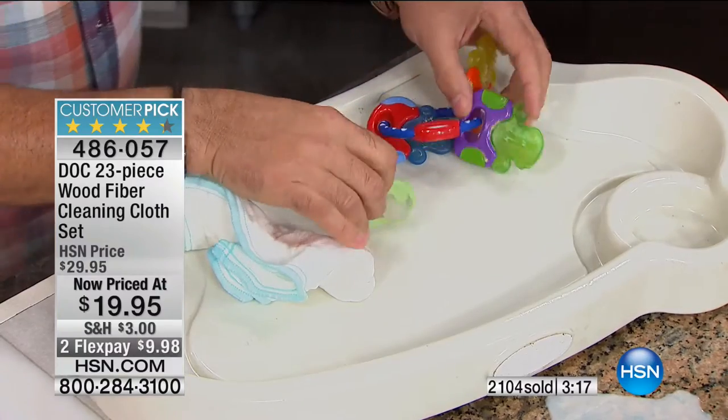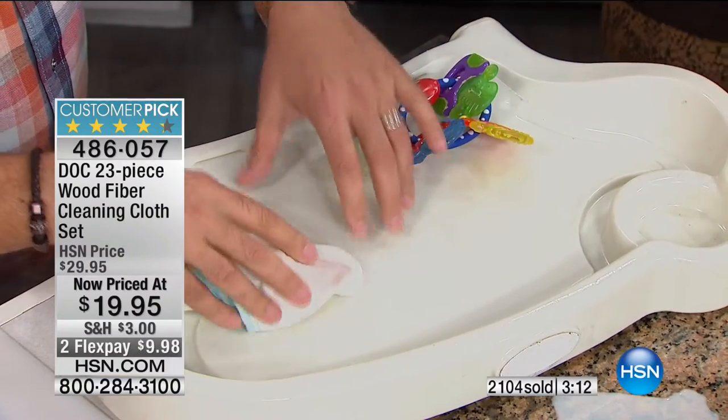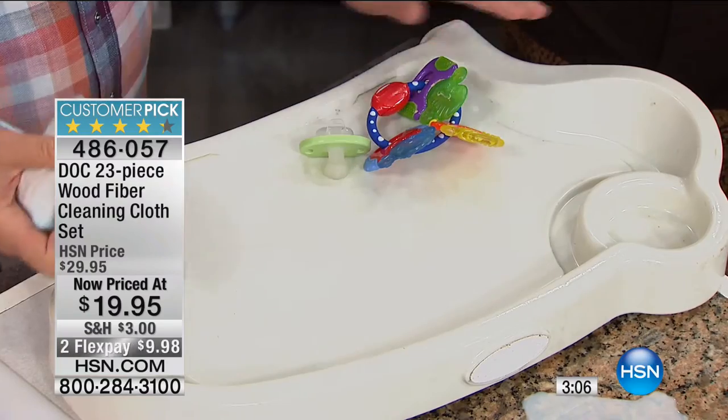Well, and you want to use this on all the baby's little binkies and all the little things they stick in their mouths. Sure. And the high chair, because guess what? This is where they eat. They put their food on this. They actually pick it up off of this. So you don't want to use any chemicals on this.